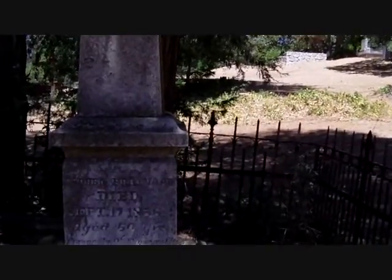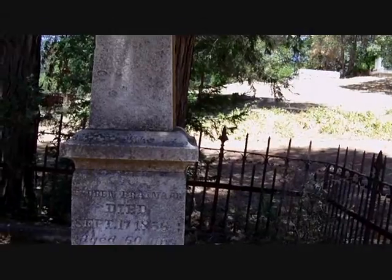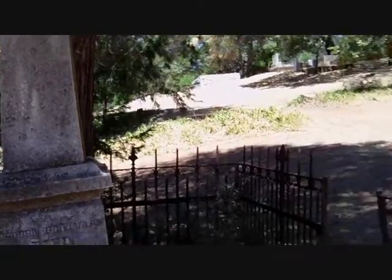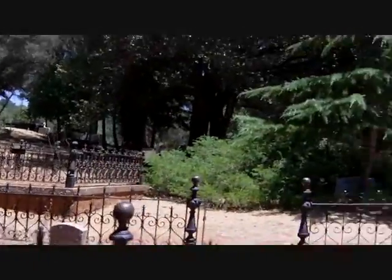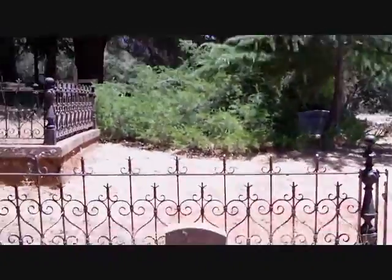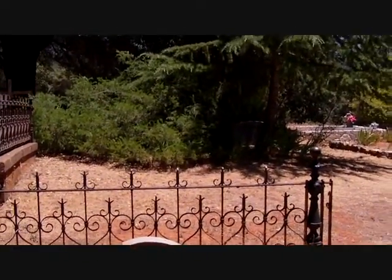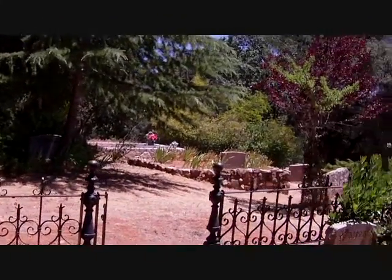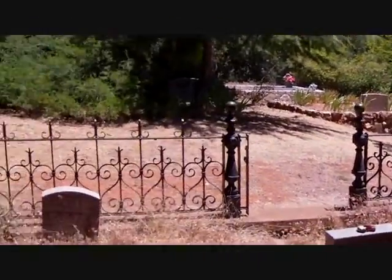It looks like 1868, he was 60 years old. Reuben, I can't tell if that's Brainyard? B-R-A-I-N-A-R-D, Brainard. Wow, there's Rebecca, Dave, 1870 to 1935, 1897 to 1975. It's amazing.